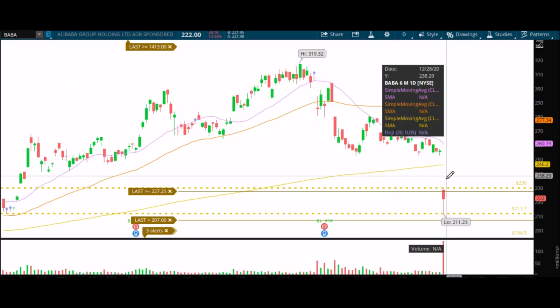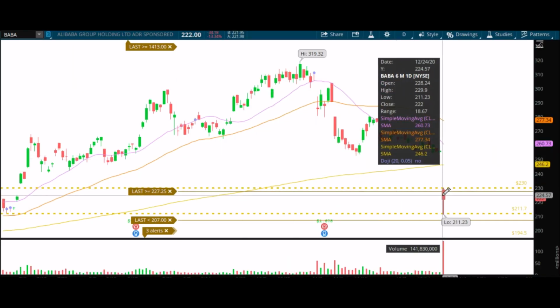This is just remarkable to me. Look at the open. Now on my other chart, I had the open as 229.90, but it's showing here 228.24, 229.90, 10 cents below the level of 230. If that doesn't tell you that charting works, then I guess I'm the luckiest guy in the world. You don't just come up with this stuff.